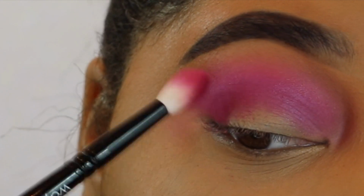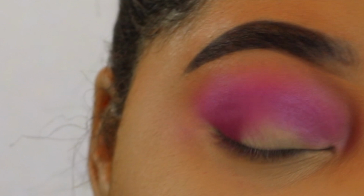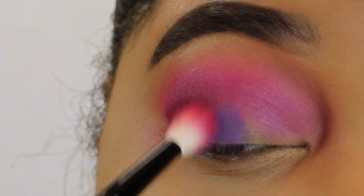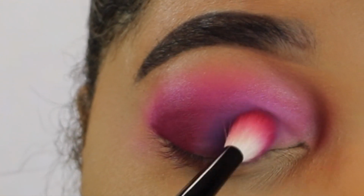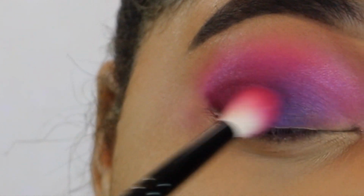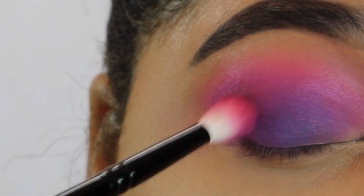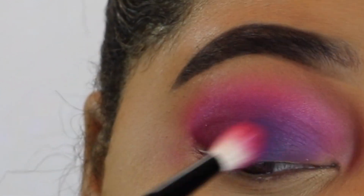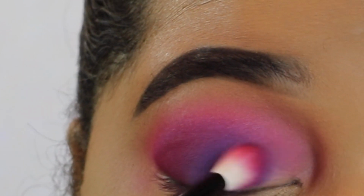Let's pop that on the outer corner, on the lid, and then bring it up to the crease. Same brush, and let's pick up this color. And I want this color on the lid, so I am just making sure to pop it on using packing motions. And I am going to take this color all on the lid up to the crease and make sure to blend it with the outer corner color. Now pack this on until it is completely opaque.